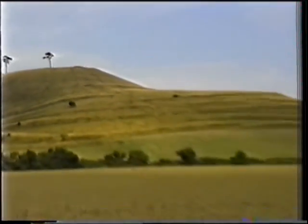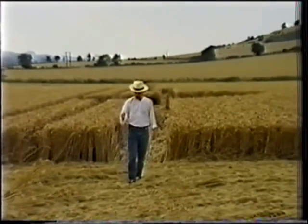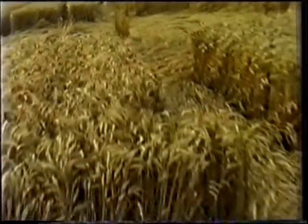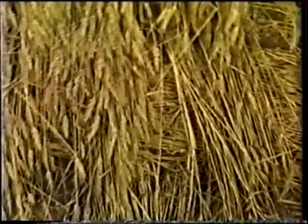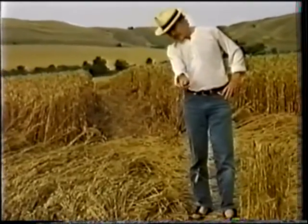Now this shot is taken the very next day from down inside the formation. So let's have a look around. Now I'm standing in the middle of one of the arms, and I'm looking at the path. The central part of the path is underlying everything else, and that underlying portion goes all the way back into the center of the main circle. The underlying path goes right through the middle, all the way through, and this is laid on top. The circles, first the central path, then the circles.